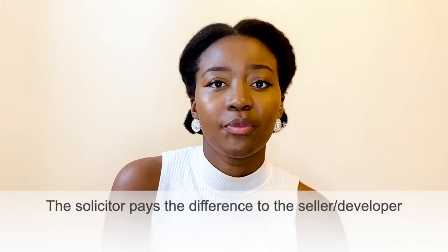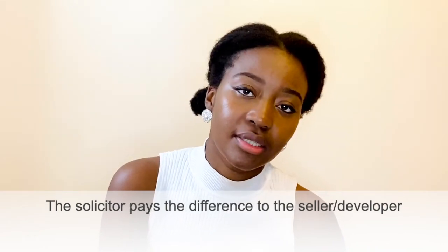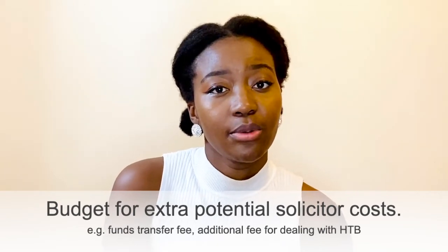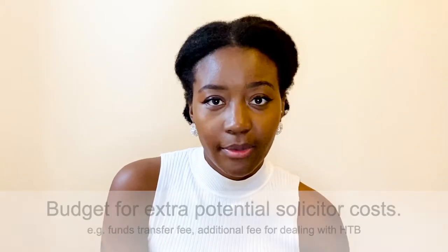They tend to release the money directly to the developer as opposed to your solicitor. So your solicitor would only have to pay the money coming from the main lender and your deposit. Do bear in mind that some solicitors do charge extra for dealing with Help to Buy equity mortgages, so always check your terms and conditions. Always get a full quote when you're getting a quotation, and make sure you're clear that you are having a Help to Buy equity mortgage as well.